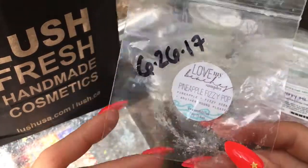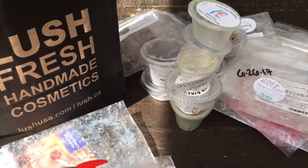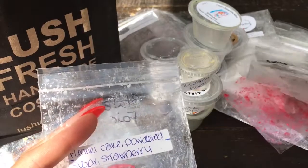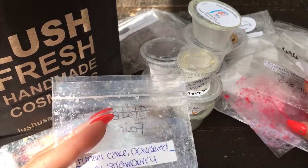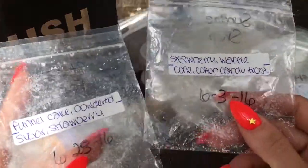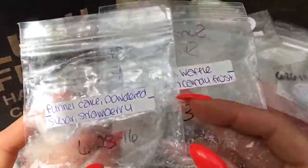Pineapple Fizzy Pop, I kind of already went over this when I said I cut it in half, did it in the family room, and it threw great. State Fair from VCS. This was very similar to the Sunday Shop. Just replaced the waffle cone cotton candy frosting with powdered sugar and funnel cake.